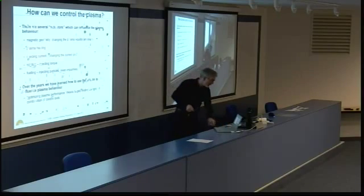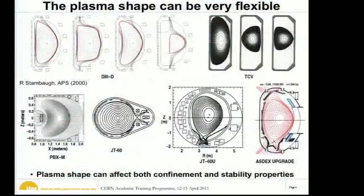In fact, if you look, you can do some quite interesting things with the plasma shape. This shows a range of plasma shapes created in different devices. You can get some quite extreme shapes, such as bean-shaped plasmas. These plasmas, the TCV is the Tokamak, which is just along the road in Lausanne at CRPP.